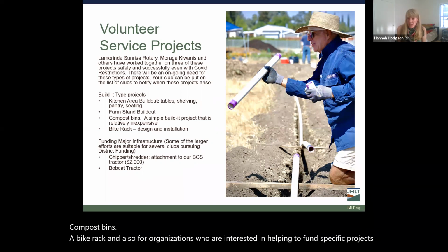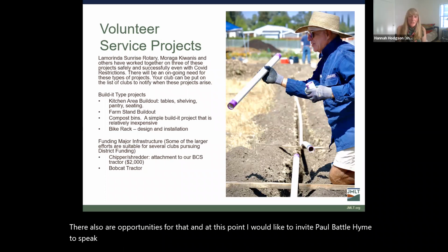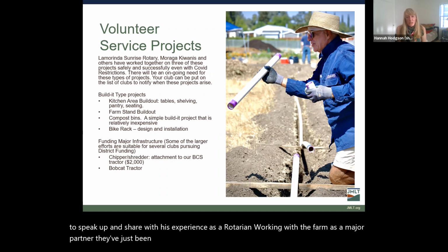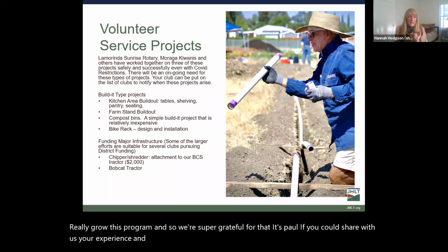and also for organizations who are interested in helping to fund specific projects, there are opportunities for that. At this point, I would like to invite Paul Bettelheim to speak up and share his experience as a Rotarian working with the farm as a major partner. They've just been really, really great in helping us out, helping Jack and Mary really grow this program. So we're super grateful for them. And Paul, if you could share with us your experience and share the screen with us, it'd be great.